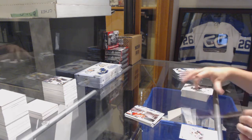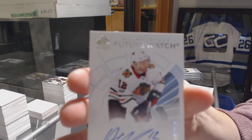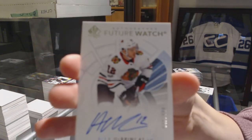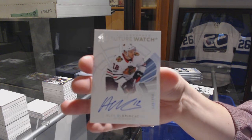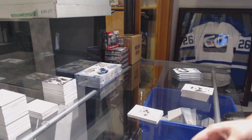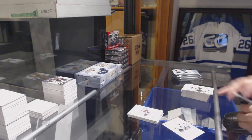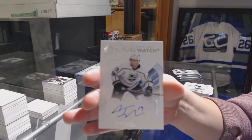Hey, since you asked so nicely, Future Watch Auto, number /999 for the Chicago Blackhawks, Alex DeBrincat. Future Watch Auto, number /999 for the LA Kings, Alex Iafallo.